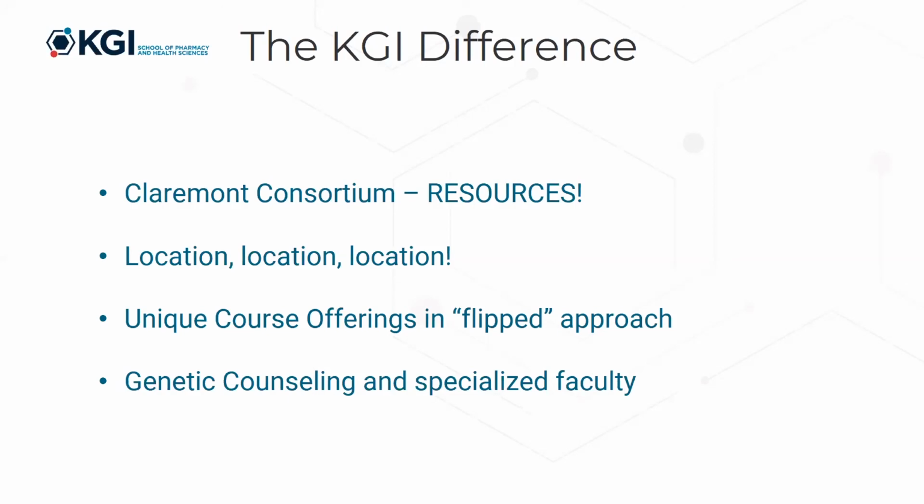We also offer unique course offerings in the flipped approach, and I'm really happy and proud to say that the vast majority of the genetic counseling curriculum is staffed and taught by practicing genetic counselors. This leads to the next point, which is genetic counseling and our specialized faculty. We really have such an incredible faculty that is so committed and so experienced.